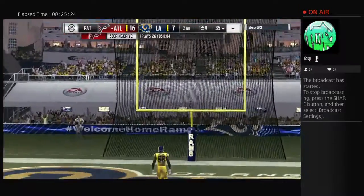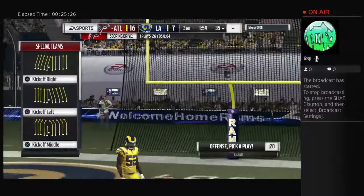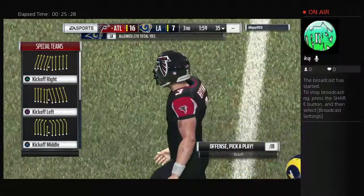And he atones for his miss the first time around as this one is up and good to extend their lead.